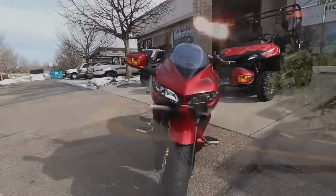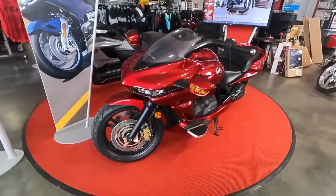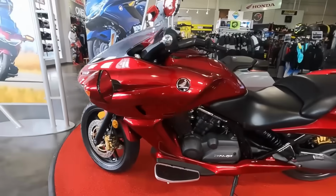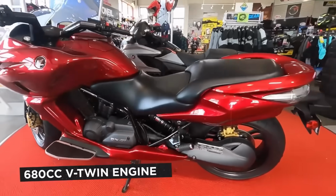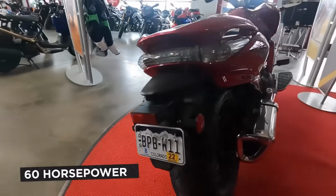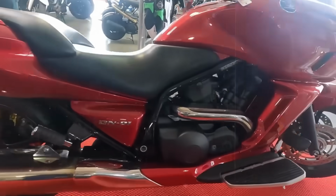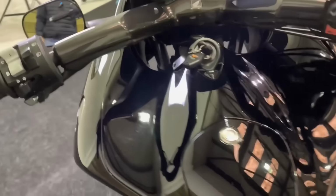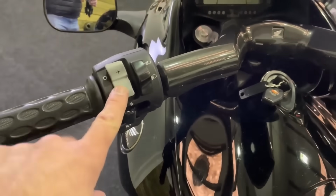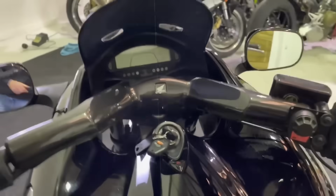And despite its substantial size, the DN01 offers minimal storage space, poor passenger accommodations, and handling that can best be described as reluctant. Under all that questionable styling sits a 680cc V-twin engine that produces a thoroughly underwhelming 60 horsepower. But the real head-scratcher is the transmission, a hydromechanical automatic CVT that Honda grandly named Human-Friendly Transmission. There's nothing friendly about paying motorcycle prices for scooter performance. It runs on hopes and dreams.